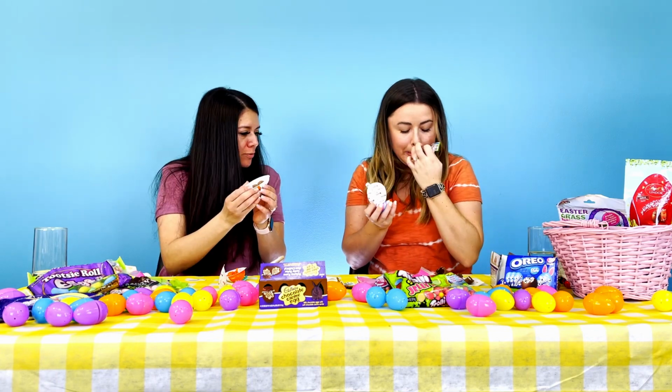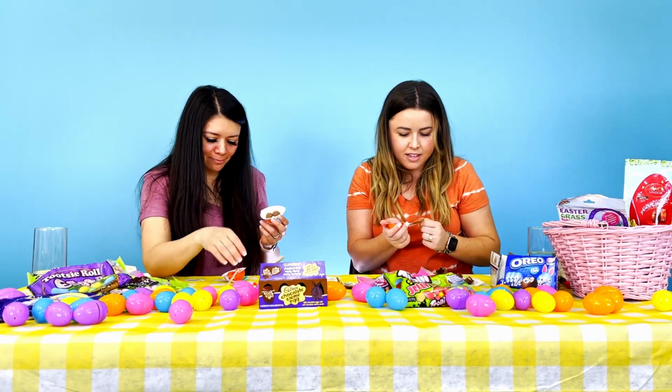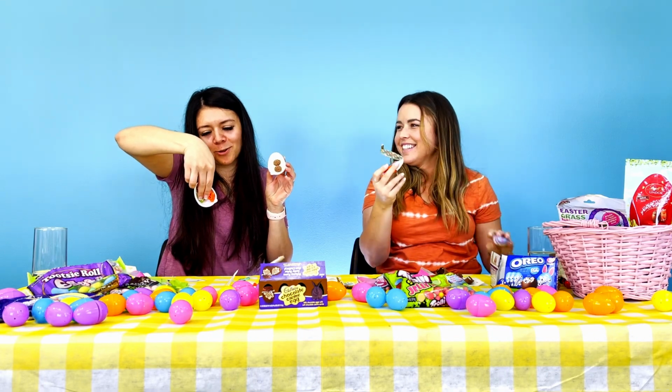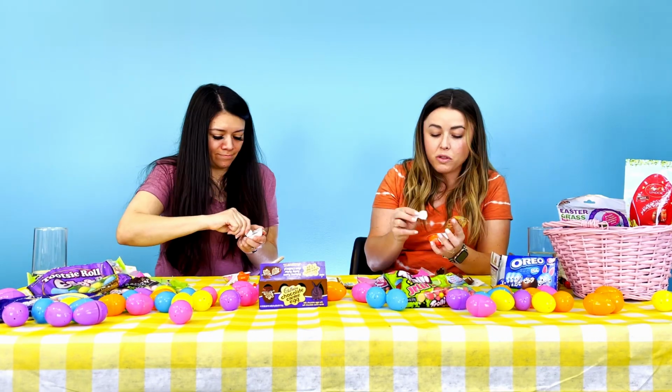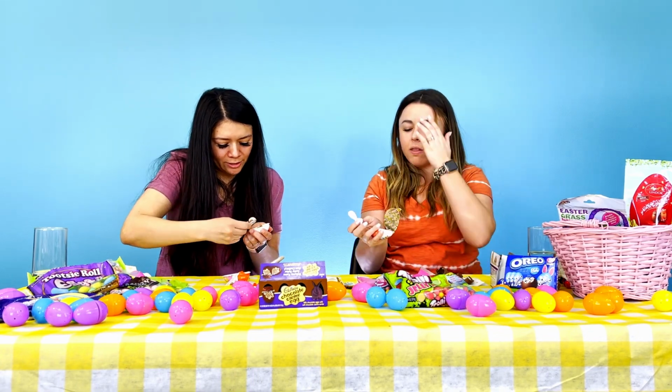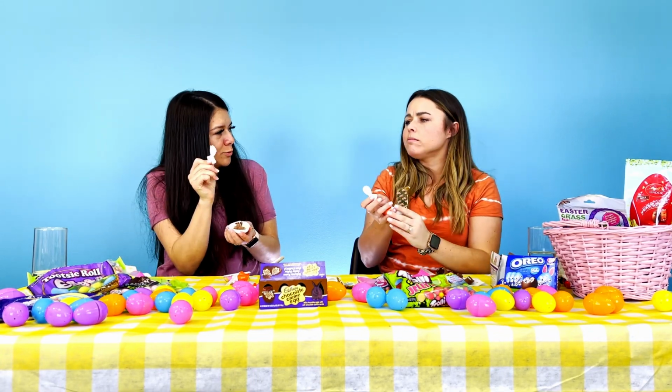All right. Sweet. So are these two different flavors? Does it say the flavor? It is sweet cream topped with cocoa wafer bites. All right. Oh, there's chocolate down there too. I'm going all in here. Look at that spoonful. Mm. Oh, I like this.